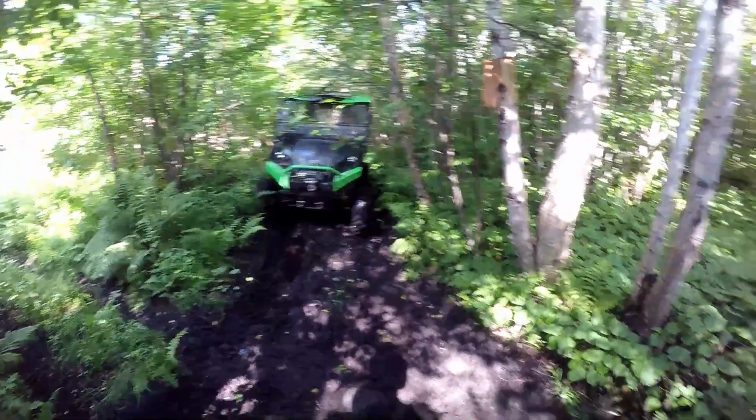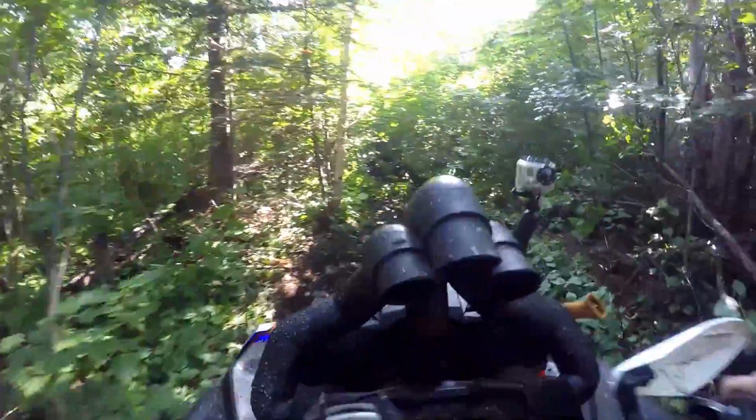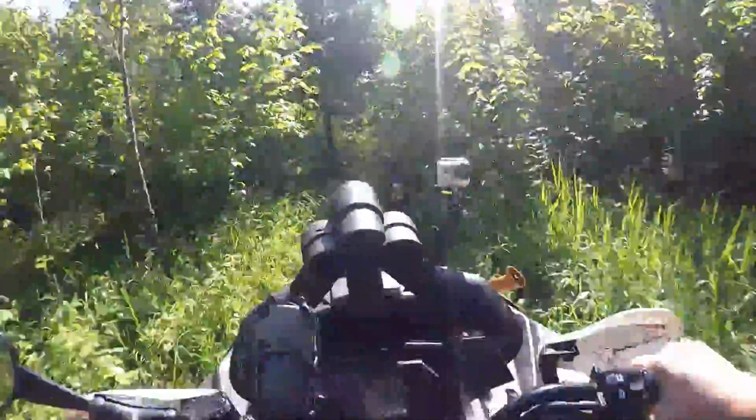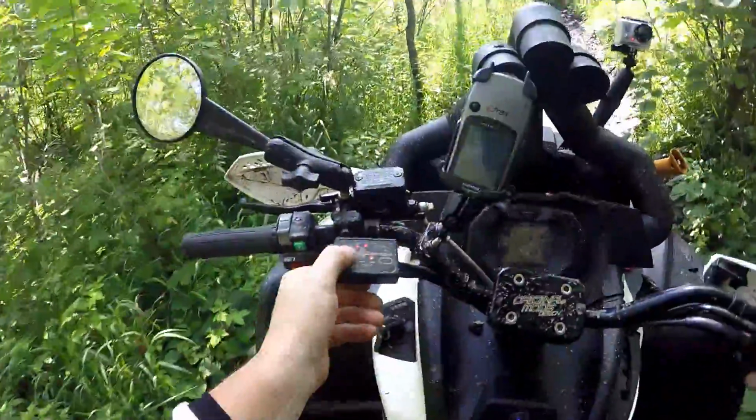Got no problem for the side-by-sides and this kind of stuff. Seems much harder with the four-wheelers. Well, especially when you're in two-wheel drive and the front end just wants to go up and over. Scrape, crunch. Grips are still too hot. Burning my hands off. Maybe I'll turn them off for now.